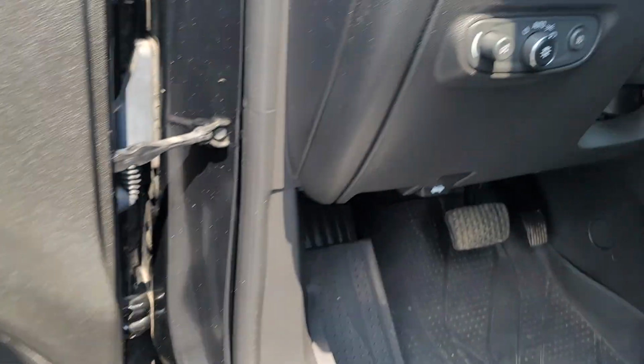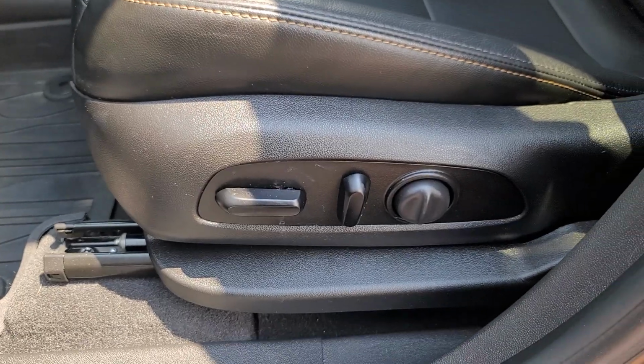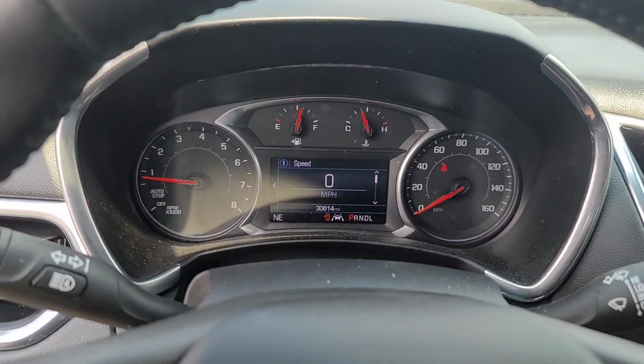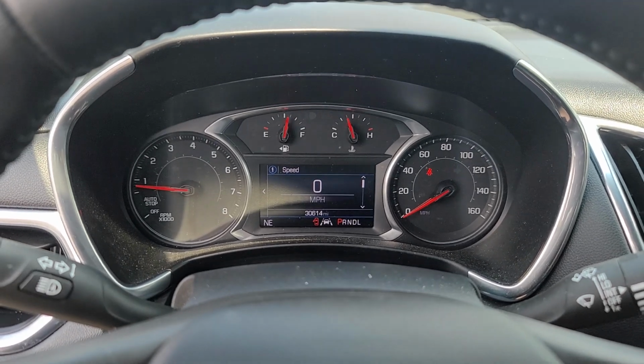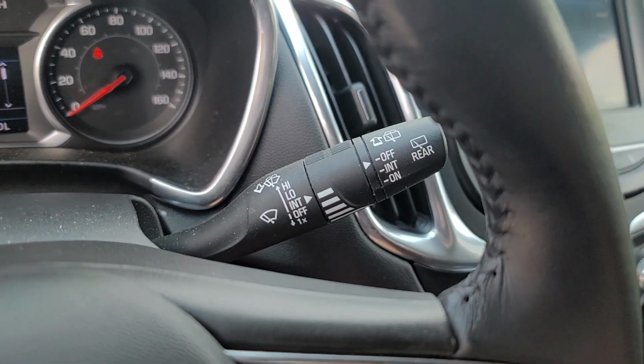These are just some of the great options this vehicle comes with: Apple CarPlay and/or Android Auto, lane departure warning, heated driver's seat, keyless entry, heated mirrors, fog lamps, satellite radio, remote engine start, backup camera, power liftgate.